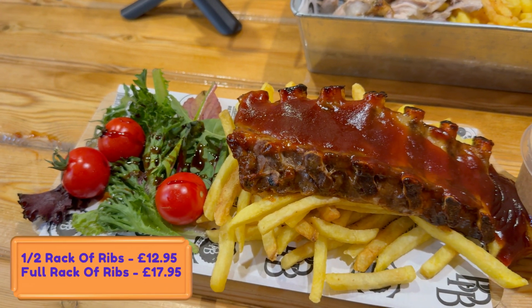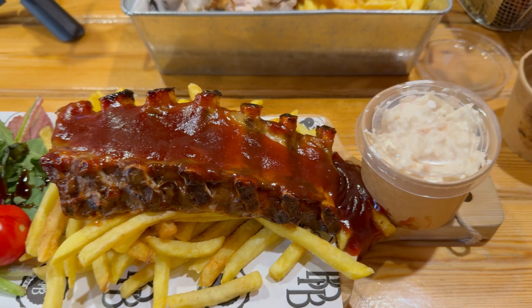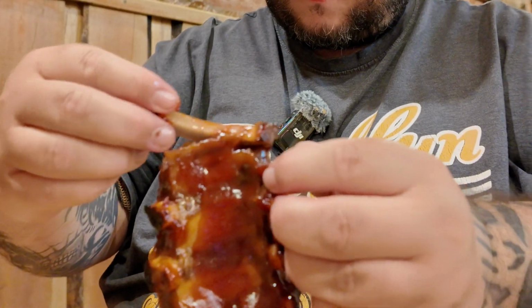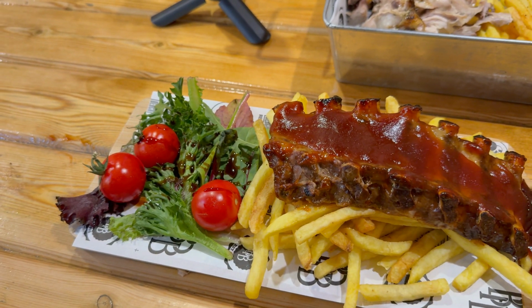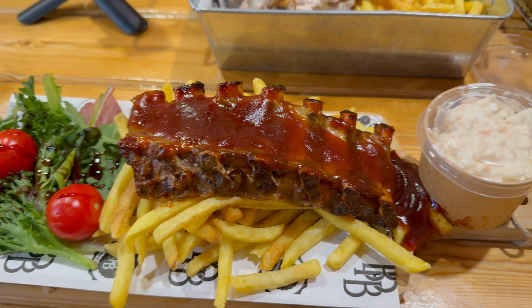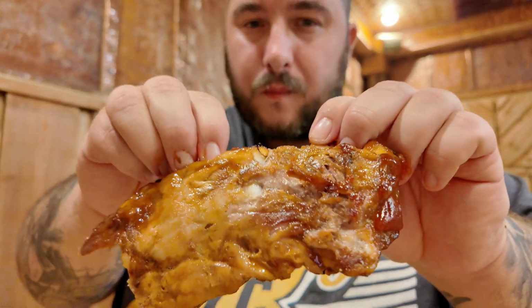And finally, onto the ribs. And despite already being well and truly stuffed from everything else, there was no way we were going to skip these. Slow roasted to perfection, the ribs were smothered in a rich, sweet and sticky barbecue sauce that clung to every inch of meat. The flavour was deep and smoky with just the right amount of sweetness, and the meat itself, well, it practically melted off the bone.